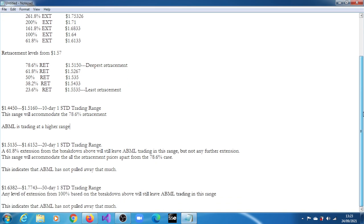So we move on to the 20-day one standard deviation trading range, which is 1.5135 to 1.6152. A 61.8% extension from the breakdown above will still leave ABML trading in this range, but not any further extension. This range will accommodate all the retracement prices apart from the 78.6% case. Among other things, we all know that ABML was trading below all of its moving averages at some point, and it just started to extend.